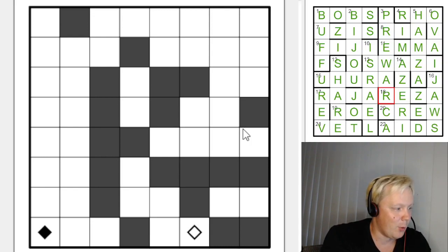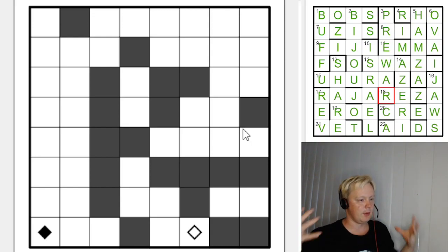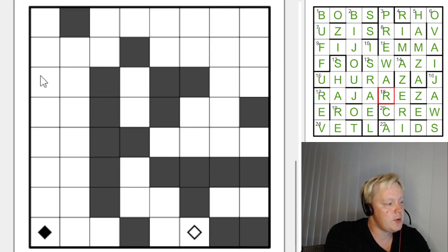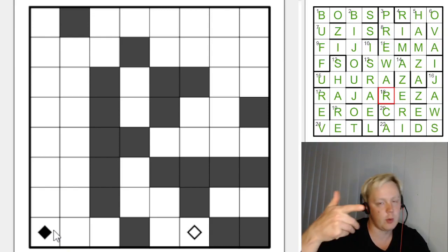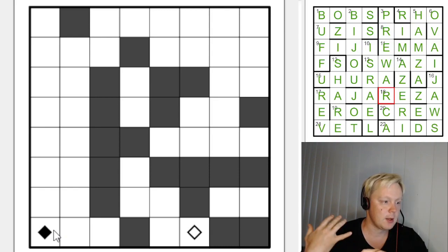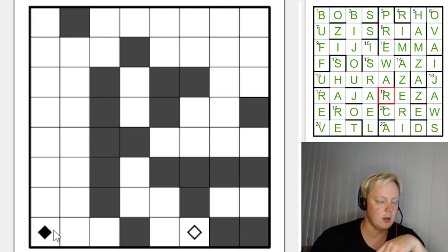But the better way to fill this is to think about the sort of finished product. What we will have once we've finished is a loop that goes around all of these white cells, and it's going to end here, start here. So every white cell is going to have the loop come from one of its neighbors and go into another of its neighbors. So each white cell has two neighbors a knight's move away that it goes to.